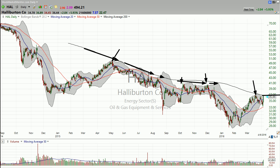Now I can look at this and find all kinds of patterns. Ooh, look, it's a double bottom right here. Oh, it's a W pattern. All of those are valid patterns. I'm just looking at it this way. Let's clear this mess up and start again. I'm looking at it this way.